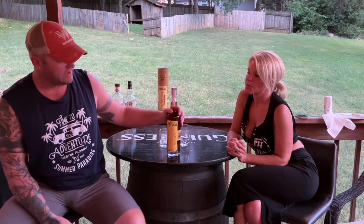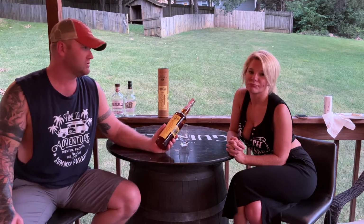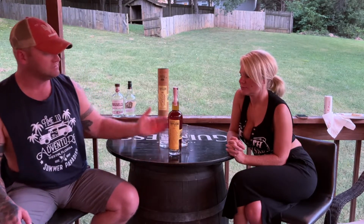Like she said, Colonel E.H. Taylor Small Batch. It's an allocated bottle that, depending on where you live, is hard to find. To me, it's the easiest of all the Colonel Taylors out there to find and to try. Pretty much any high-end restaurant will have this, and in Knoxville, about once every month, the liquor stores have it available. I don't think we've ever had the small batch. Every time we've had it at a restaurant, we've always had the single barrel or something else, a higher level of this. So we're going to give it a try tonight and see what we think.